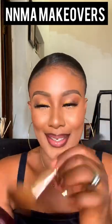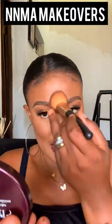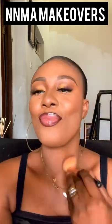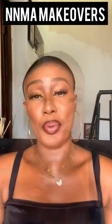Devilas compact powder for the total finish. This is to blend everything that we've been applying. We want to blend it in one go. The next up, setting spray.